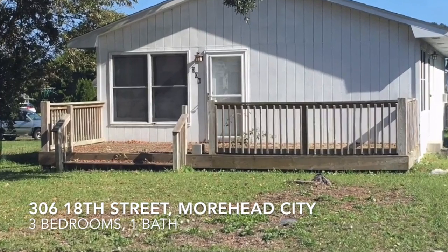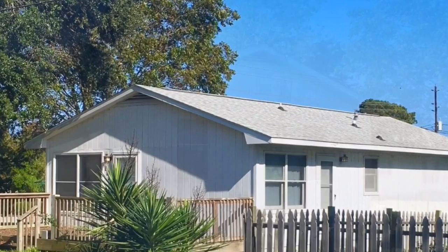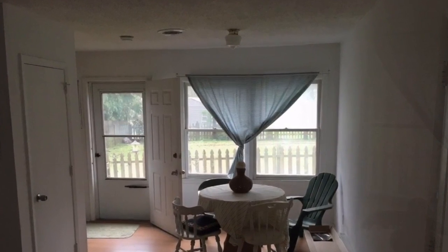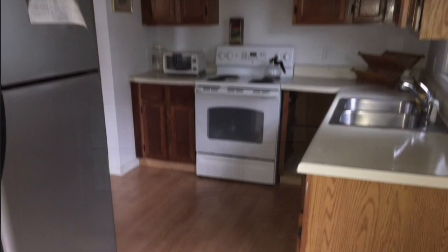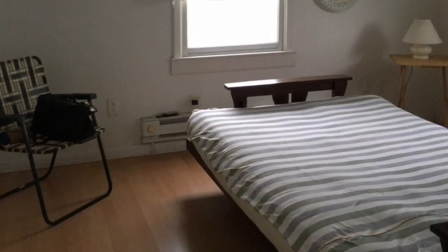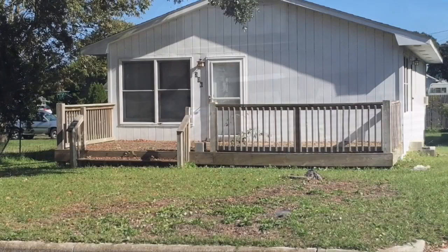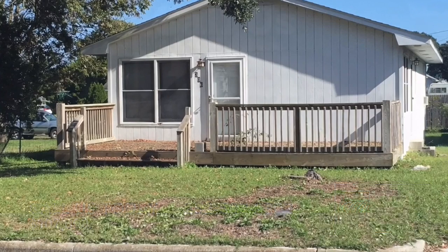306 18th Street in Morehead City is a cozy three-bedroom, one-bath cottage nestled on a level lot. This single-story cottage would be an ideal starter home for a small family, an affordable vacation getaway, or a rental investment property. This home has seen many recent updates, with new flooring throughout, a new 30-year eco roof, and new appliances. This home offers a great floor plan with lots of natural light. To find out more about 306 18th Street in Morehead City, or to schedule a private showing, call us today.